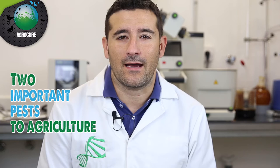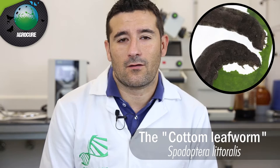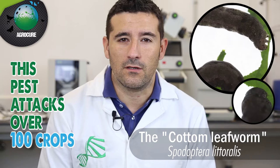One of them is Spodoptera littoralis, also known as cotton leafworm. It is capable of attacking over 100 different kinds of crops, causing total defoliation and crops' death.